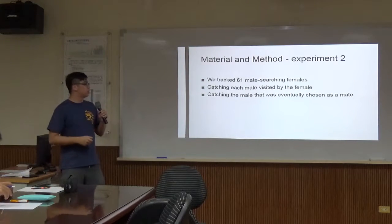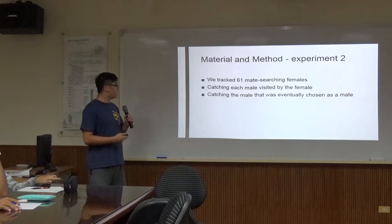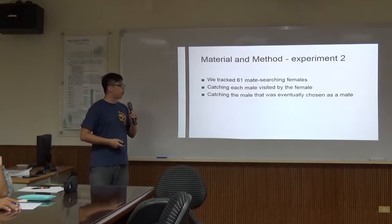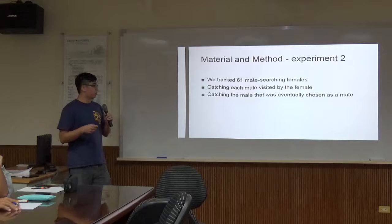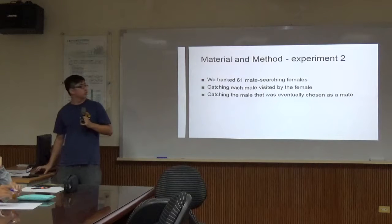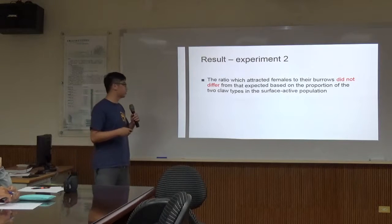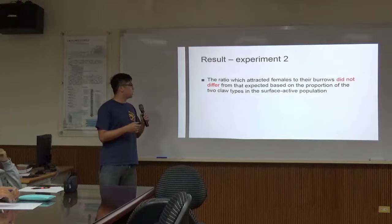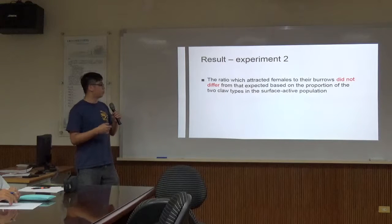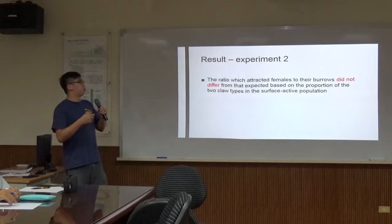And this is the second experiment. We tracked 61 males searching for females and caught each male visited by a female, especially the male that was eventually chosen as the mate. And the result of the second experiment: the ratio of males that attracted females to their burrows did not differ from that expected based on the proportion of the two claw types in the surface active population.